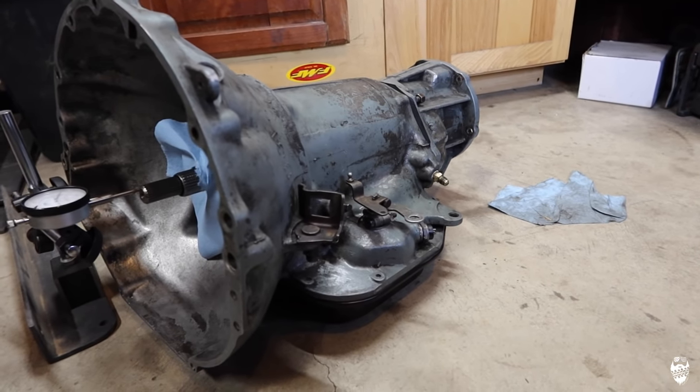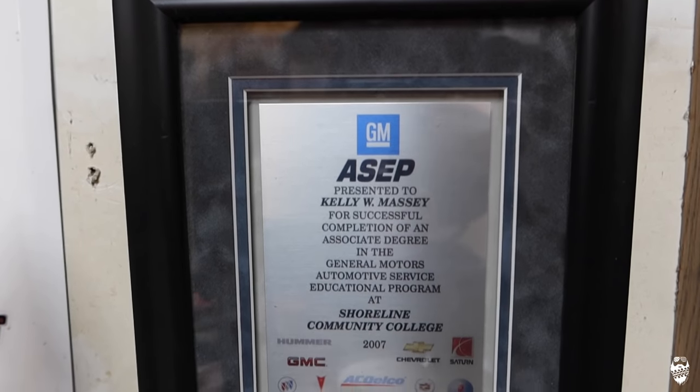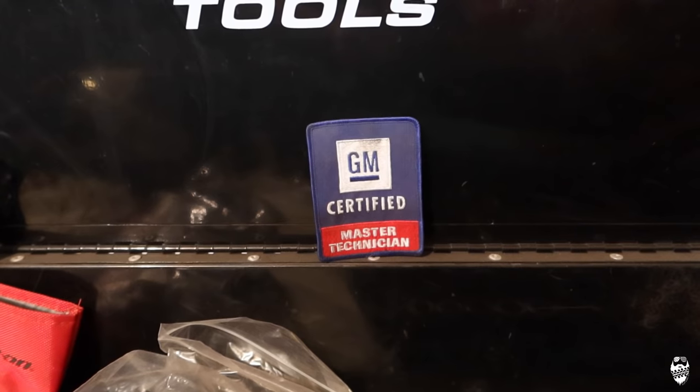Now with this transmission fully rebuilt and put back together, I am checking the input shaft end play, verifying that it is within specification according to the manual, which it is. I'm also going to note that I worked for General Motors for about 6 years. I rebuilt transmissions. I went to tech school. I have my master technician certification from GM and many ASE certifications from about 10 years ago. So it has been, like I said, about 10 years since I had cracked a transmission open. Just be aware of that when watching this, that this transmission rebuild is not for everyone.